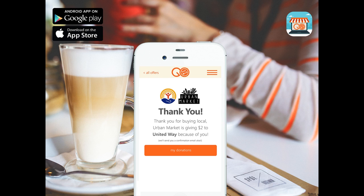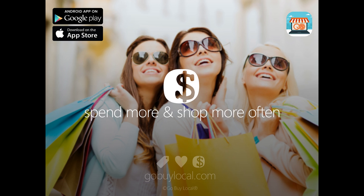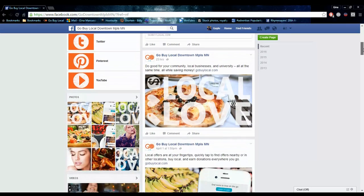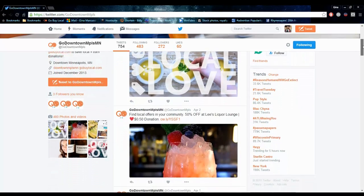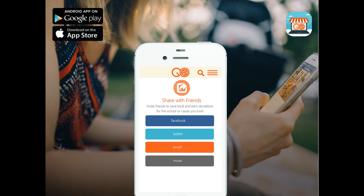It's that simple. And did we forget to mention we also build your brand locally? Yep, headlines continue to underscore how giving back influences brand choice and shopping behavior. When you give back with every Go Buy Local offer, these trends show your customers will tend to spend more, shop more often, and become a brand ambassador for your business. We make it easy for your customers to share your offer and generosity with friends and family on their favorite social sites and email. What are you waiting for?